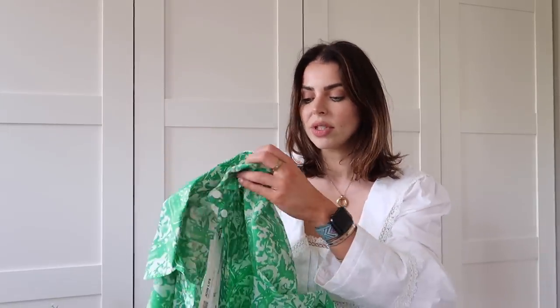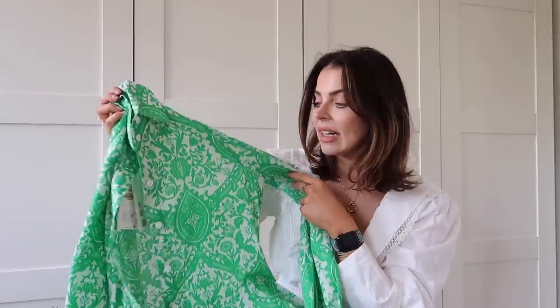So for reference, I'm 5'4" and I'm a size UK 8. I usually get a medium in Zara, but sometimes I'm finding them a little bit too big recently, depending on how things want to fit. But I did get this in a medium and I really liked the way it fit. It was just loose enough to be able to cinch the waist in, kind of loose and flowy. It wasn't too tight, and it was $32.99, and for the price I thought it was really good.